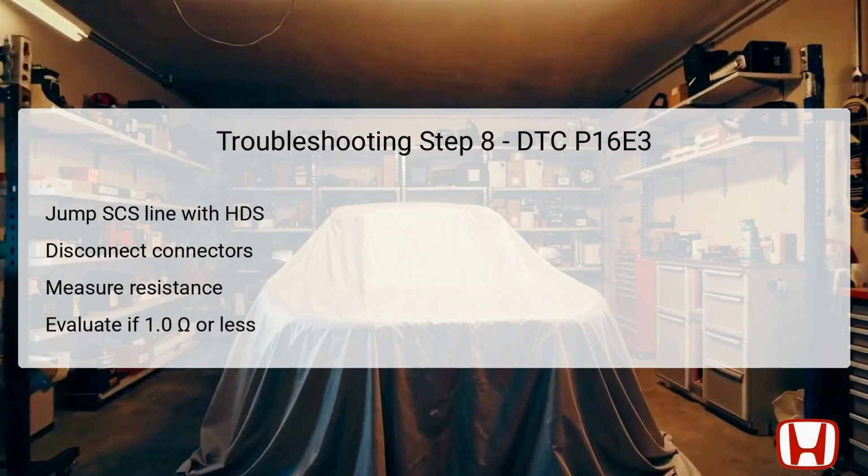Resistance is then measured between the female terminal number 2 of the battery sensor connector and terminal number 10 of the PCM connector. Under these conditions, if the resistance is 1.0 ohms or less, this implies that the LIN wire is functioning as expected. You should then consult additional authorized service information or consider substituting the known good PCM if further issues arise. However, if resistance exceeds this value, repair an open in the wires between the PCM and the battery sensor.